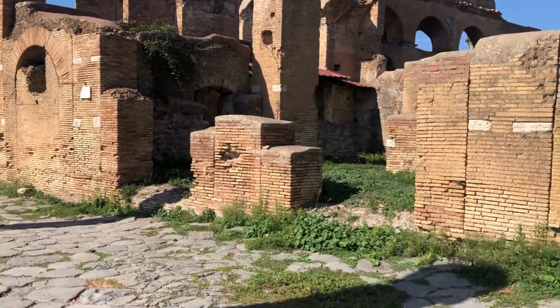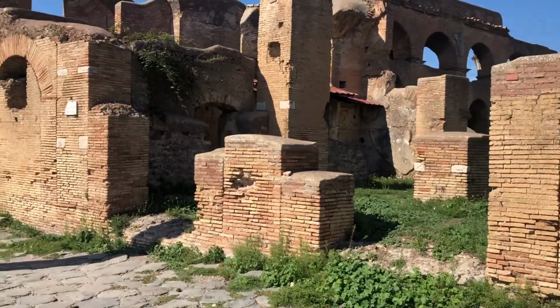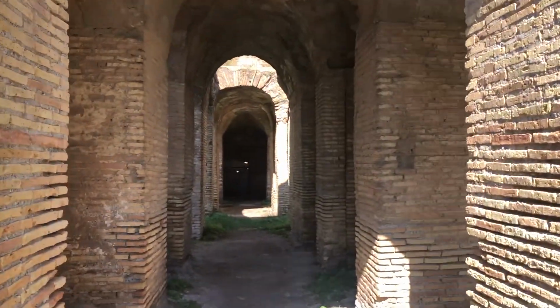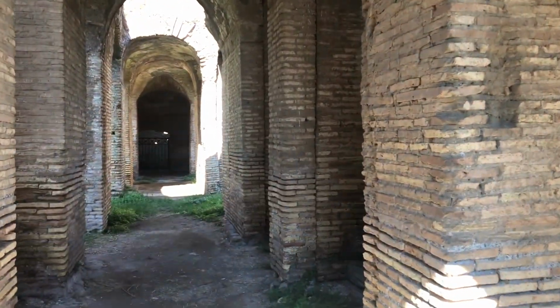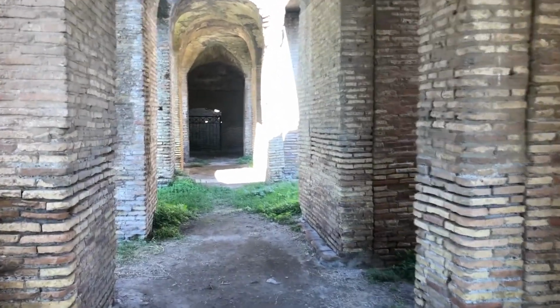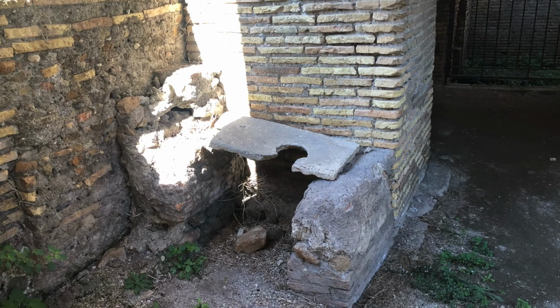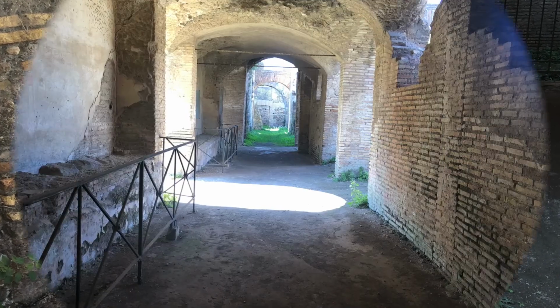By the way, in ancient Rome, apartments on the lower floors were more expensive than those on the upper ones. This was due to the fact that in case of a possible fire, the inhabitants of the lower floors were more likely to escape.